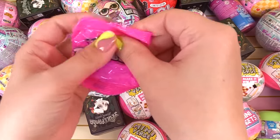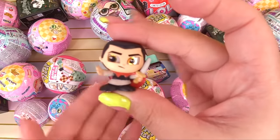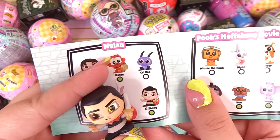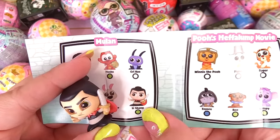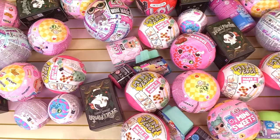And how about this one? Is this another Minnie Mouse? Ooh, who's this? I think he's from Mulan. Oh yeah, it's Li Shang from Mulan, and he's a rare. And this Minnie is from the 70s. Mostly, which one should we open next?